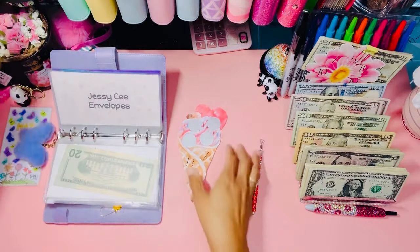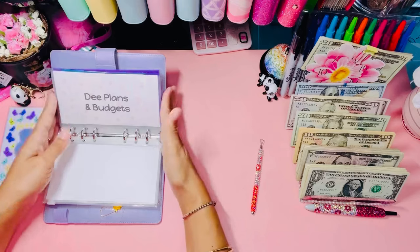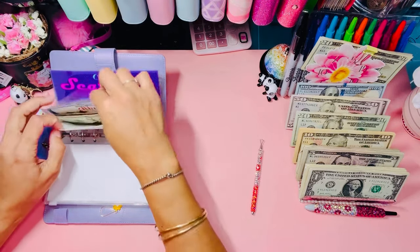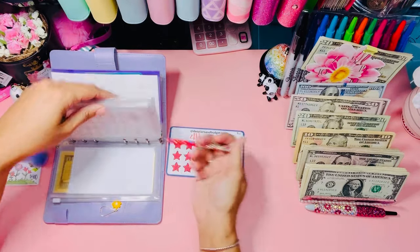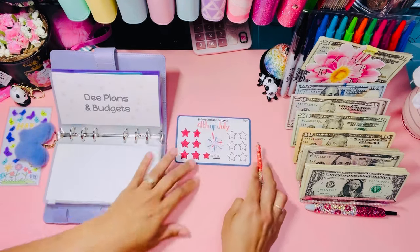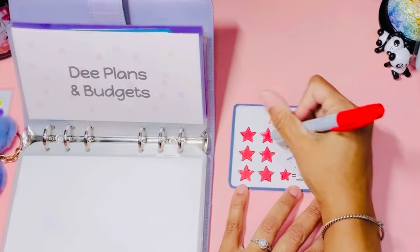Okay, so June is super cute. It's a little ice cream cone. It's done for that one. And then Deep Plans and Budgets. I think everybody's doing this one. It's a freebie that she put out there for kind of like my trackers. But she created these. It's super duper awesome. And you just kind of do what you can. And we've been trying to make this make us money. So we have been putting in the most.